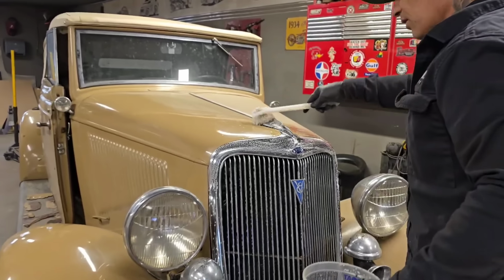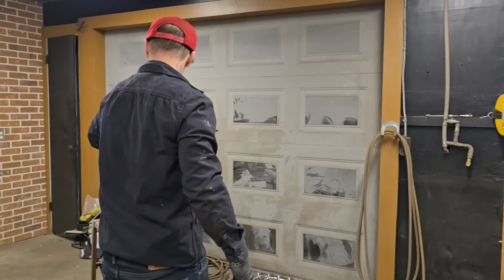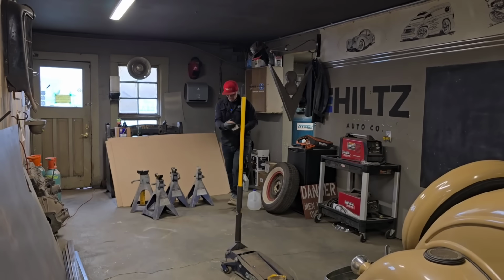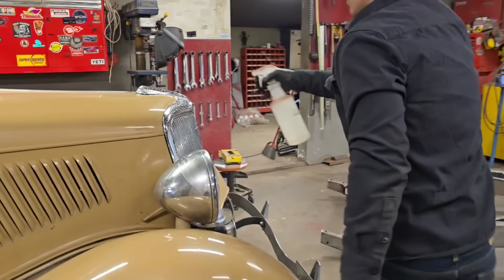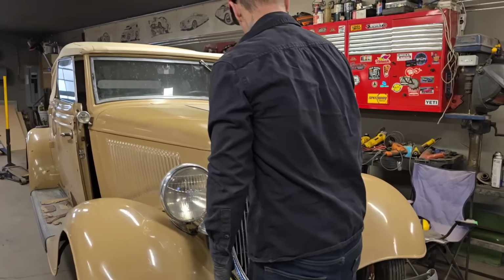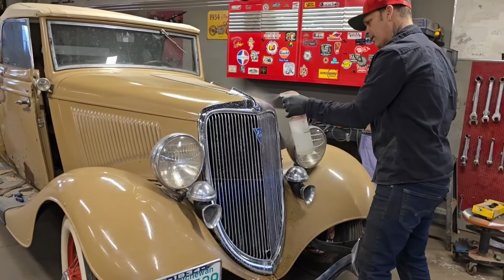That looks really nice, doesn't it? Mm-hmm. Let's get a rag and clean that off. What is this stuff here? Windex? Water is the best thing, I think, to deal with that. And we've got water. No matter if it sprays out or not. What's that called? It neutralizes it. That's what we're doing. We're neutralizing the stuff that we sprayed on with water.